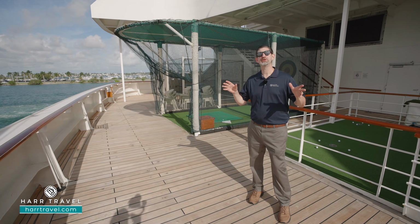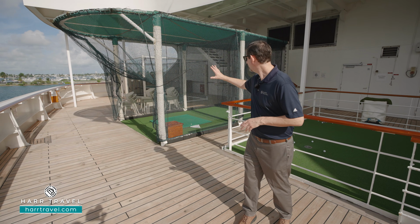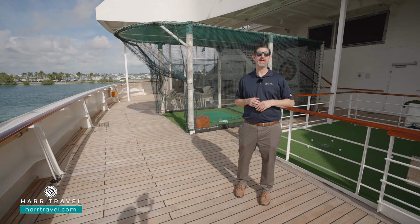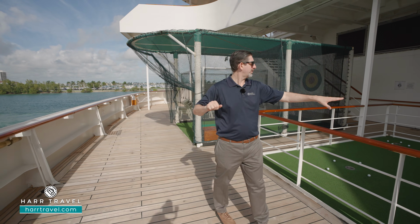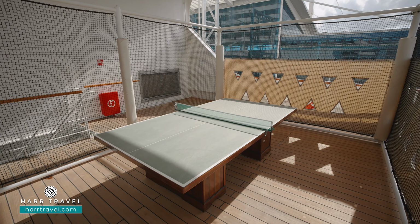Now, if you want to work on your golf game, head all the way to the aft on deck 6. You've got 2 nets on either side, and of course this ship visits some of the best golf courses in the world. It's something that they can arrange for you if you'd like, and you can continue to practice at sea. So in addition to the 2 range nets, you're also going to find you've got a little putting surface here, and you've got table tennis on either side.